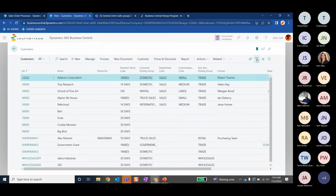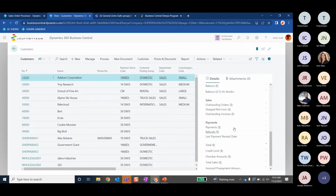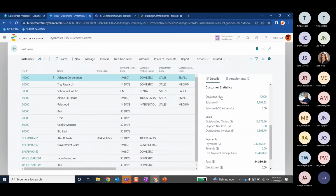The other options that you'll see on all fields are filtering. We'll dive more into that in a moment. And then there is the info pane or fact box. On the right, the fact box is very similar to what you might see on the dashboard. This is specific to the customer that I've highlighted on the left. It'll show me all of their open orders, all of their posted orders, as well as some customer statistics to see what has been happening with this customer inside the system.